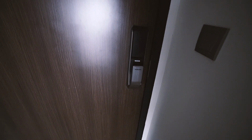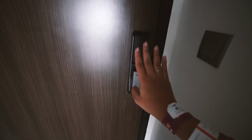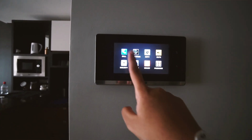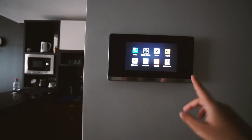It's a digital lock, and when the door shuts, you can hear the bolts going in and you know that you're safe. There's the security panel over here, which has like a door phone and a lot of other stuff. So in case you have someone at your door, you can screen them and be safe.